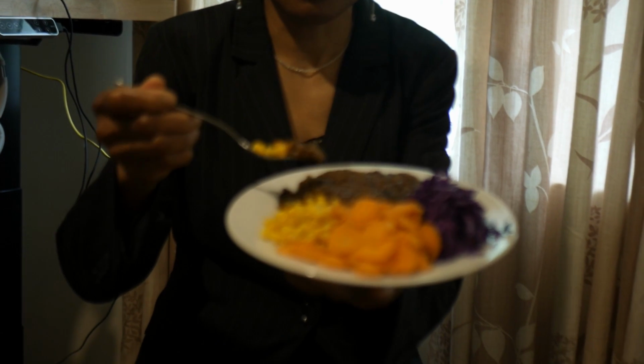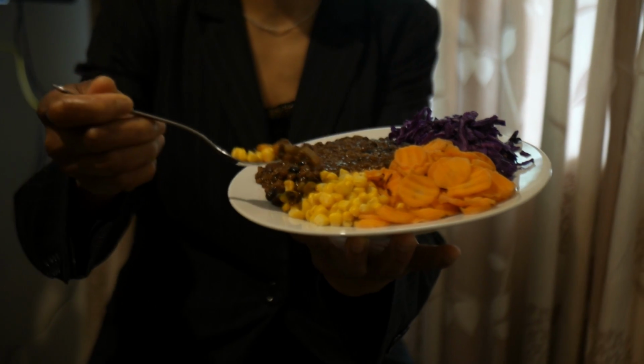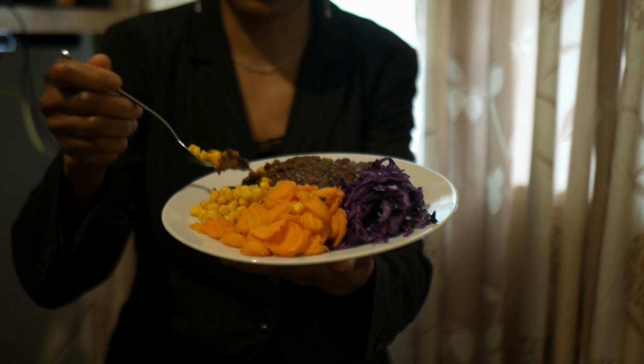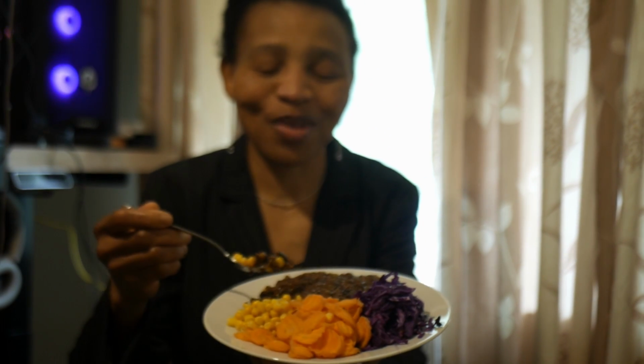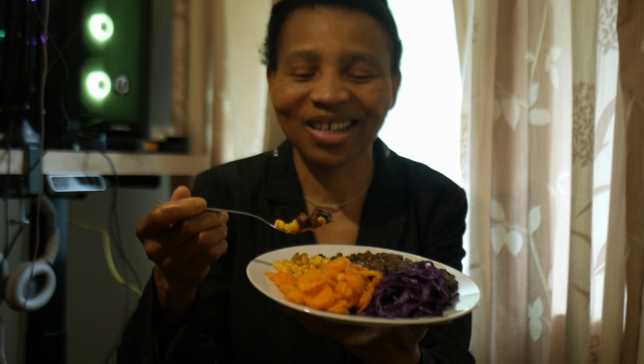So today I want to talk to you about high cholesterol. But before I do that, I want to show you what I normally eat to keep my cholesterol level at the normal range, which is 150 milligram or below. So come closer and see what I'm eating. This is lentils and beans, black beans mixed together. This is a sweet corn, of course, a carrot, and a cabbage. When you eat food like this, as I'm going to talk more about when you get to the solution part. But meanwhile, I just want to let you know that this is the typical food I eat to keep my cholesterol at a normal range.